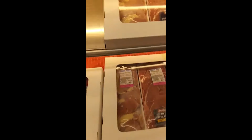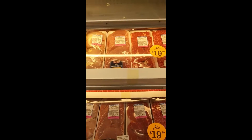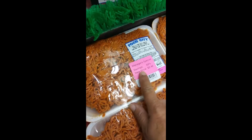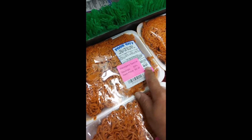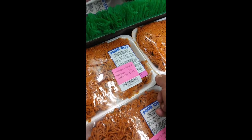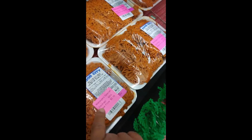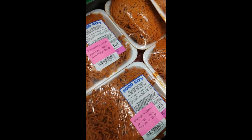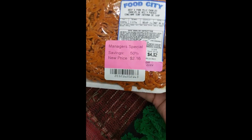And this one is a kit. Basically, you buy all of this for $19. It has chicken, pork, beef, and ground beef. And then you make it. Look at that. This one is $2.42, and it is beef and pork mild chorizo. So if I find something like just $2, I'll take it, which is this. I'll take the cheapest one in the pile, which is $2.